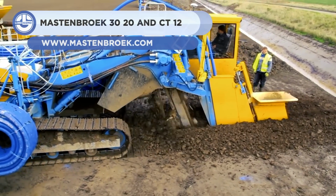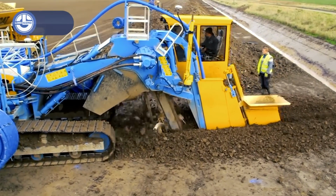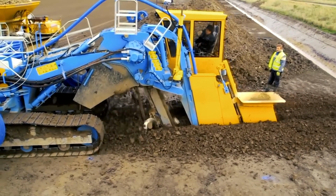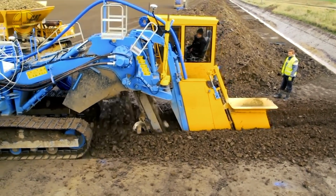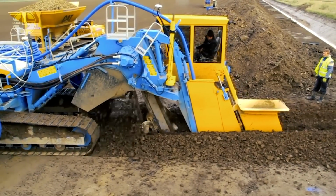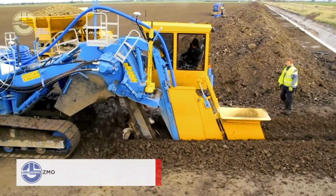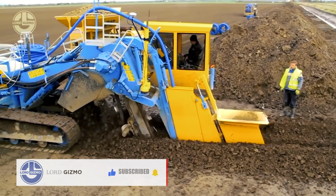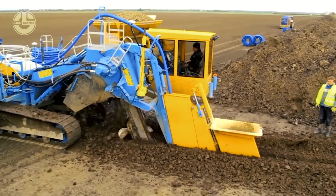DMJ Drainage is a company based in the United Kingdom that helps people in the agricultural, recreation, and amenity sectors drain their land. In South Lincolnshire, they used a Maston Brook 3020 and a CT12 for a large-scale field draining operation. The 3020 Maston Brook is a drainage trencher, and it can excavate ditches up to 450 mm wide and 2.2 meters deep for laying drainage pipelines beneath the surface.